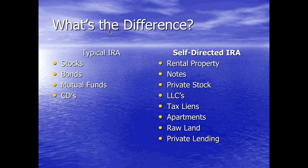Nothing new at all. The only difference between a typical IRA and a self-directed IRA is the asset that the account can invest in. With a typical IRA, it's stocks, bonds, and mutual funds, maybe a CD. But with a self-directed IRA, the doors are open to so many different possibilities, like buying notes, making notes, real estate, running private placements, investing in an LLC, for example. So many different kinds of things.